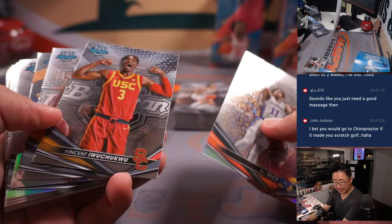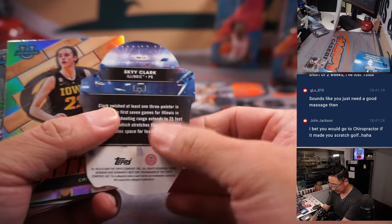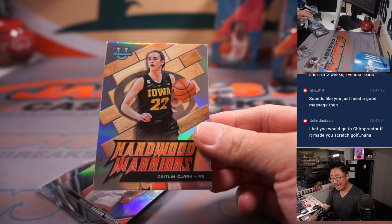Ernest Uda Jr., letter E. But that's good, Rex. Two weeks, lost 13 pounds. That's great. Here's a hardwood warrior, Caitlin Clark, insert.